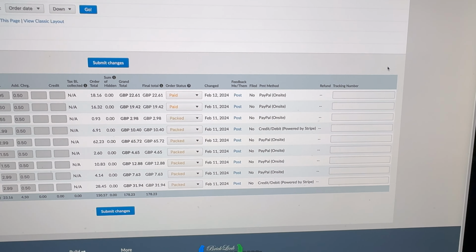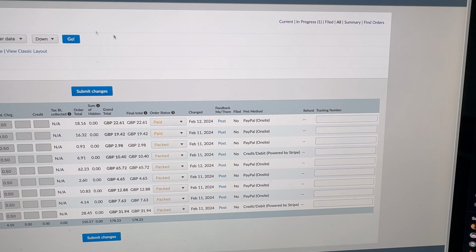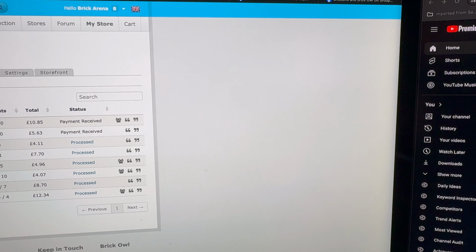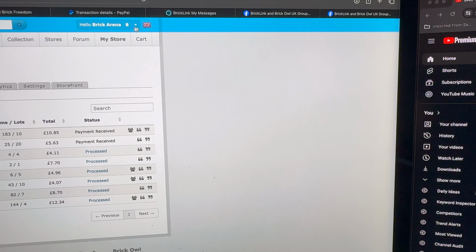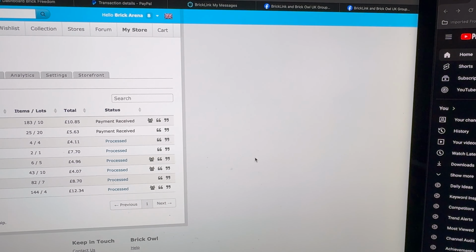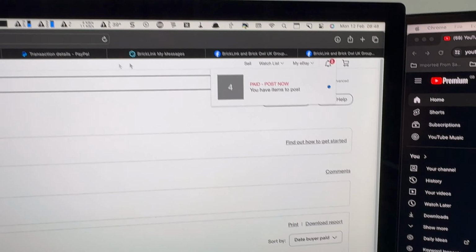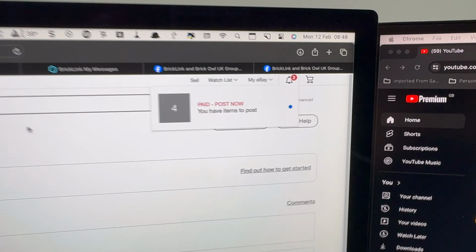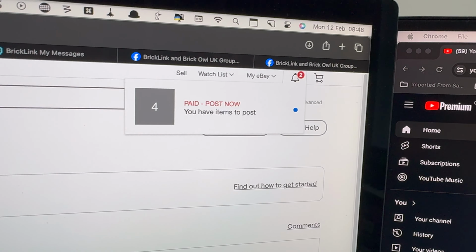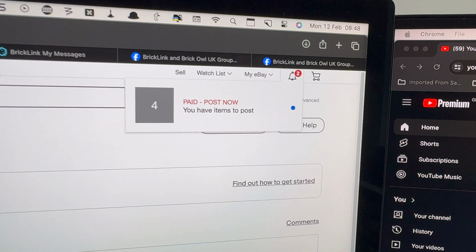We've got 234 lots in 1600 items, and then on Brick Owl we've got 8 orders going out, a couple of them international, 61 lots, 489 items. And on eBay, eBay also slowed down for me, although I have heard other people saying that eBay sales have really slowed. So I don't know if that's just a bit of a theme.